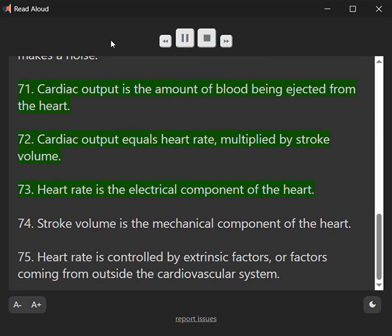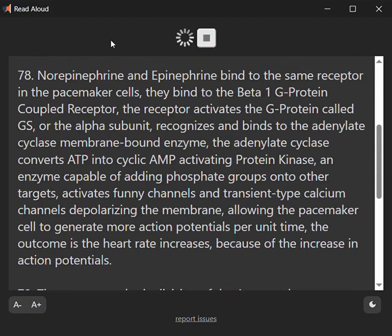71. Cardiac output is the amount of blood being ejected from the heart. 72. Cardiac output equals heart rate multiplied by stroke volume. 73. Heart rate is the electrical component of the heart. 74. Stroke volume is the mechanical component of the heart. 75. Heart rate is controlled by extrinsic factors, or factors coming from outside the cardiovascular system.